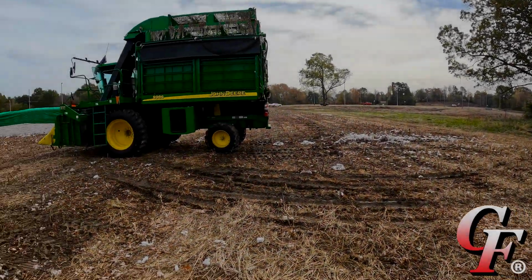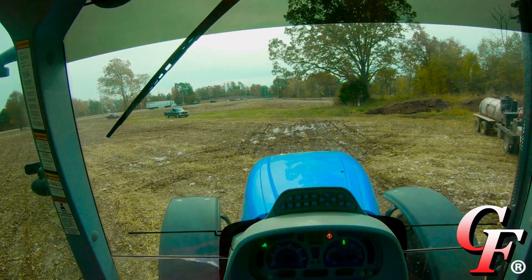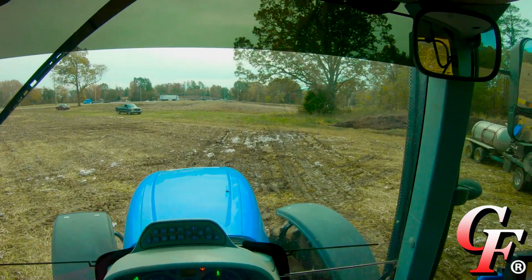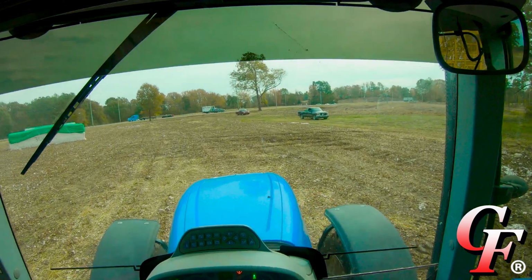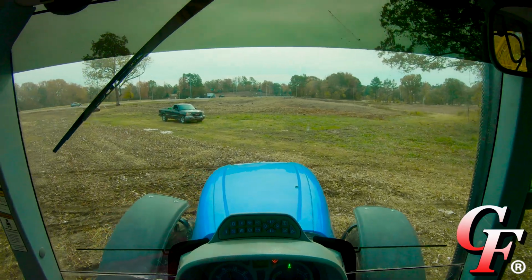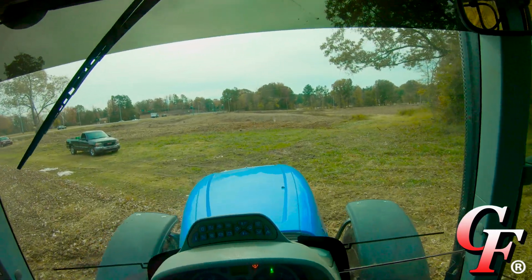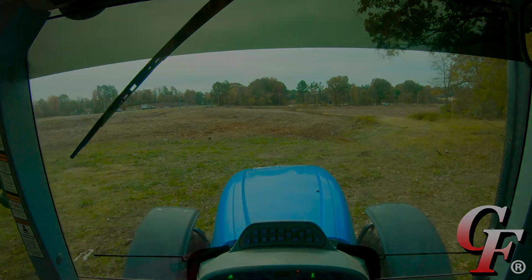Just a little damp out here today. It's muddy. It's wet. It's Tuesday, and it's November 1st. We wanted to be done by Halloween. That didn't happen. So here we are, trying to get done with it being wet.